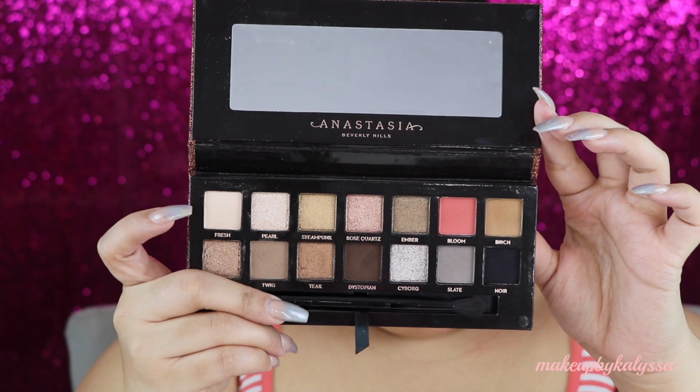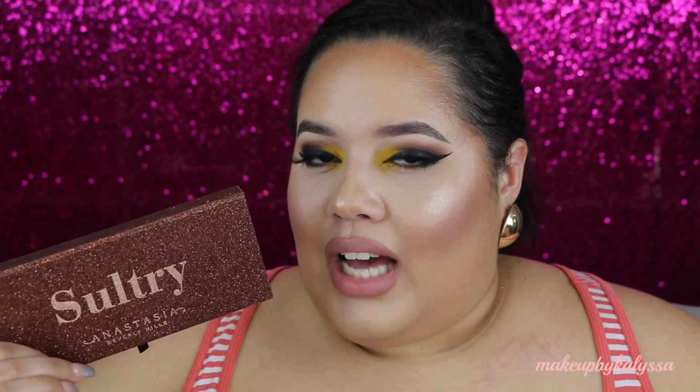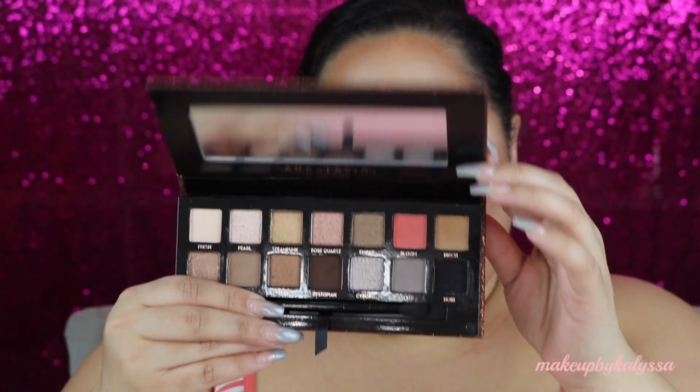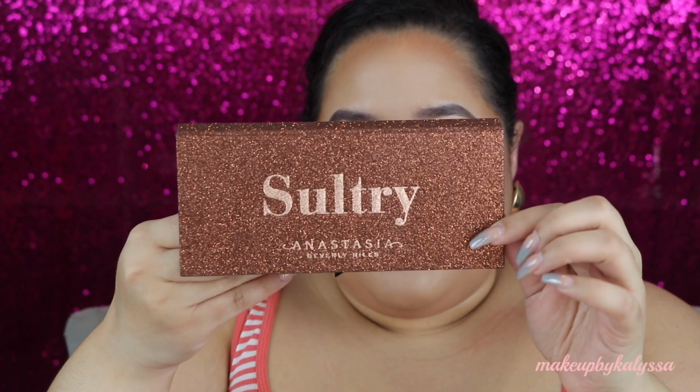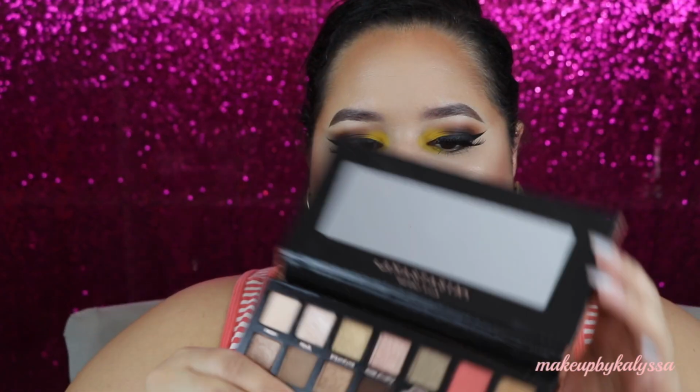This is more of, literally the name of it, sultry, is how I can describe this palette. It's very sultry, sexy, deeper, but still super playful and kind of nude, but a deeper nude. The formulation is amazing and the component is so gorgeous. Look at the glitter and the glow. It's just gorgeous just to have in your vanity too.